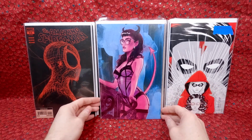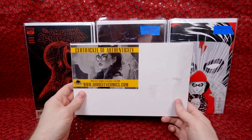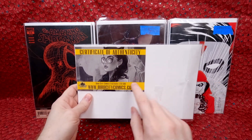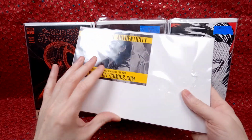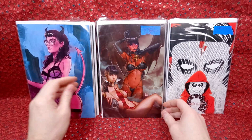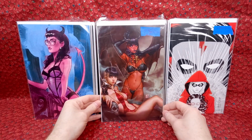Sweet Paprika number 1, gorgeous cover. This is the one I wanted the most out of this stack. It's a Bird City Comics exclusive limited to 500 copies. Very limited, very awesome cover. Really love that one. And then we had Vampirella versus Purgatori number 1, gorgeous cover.